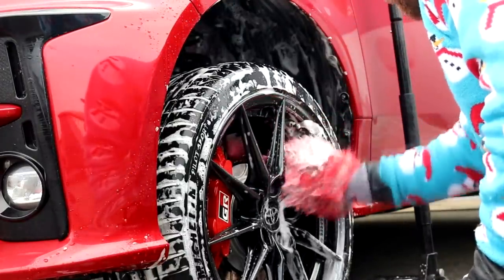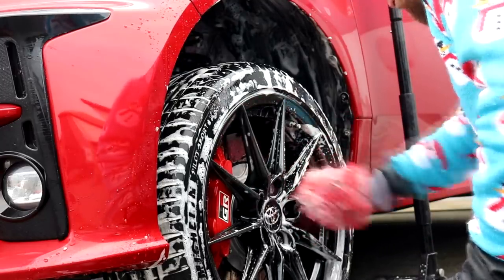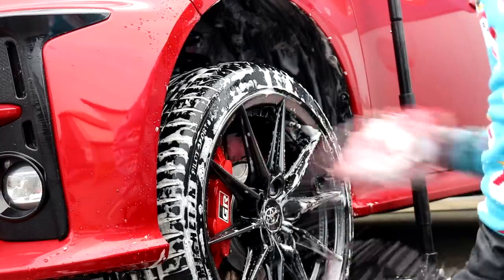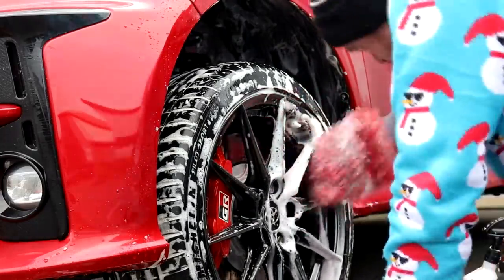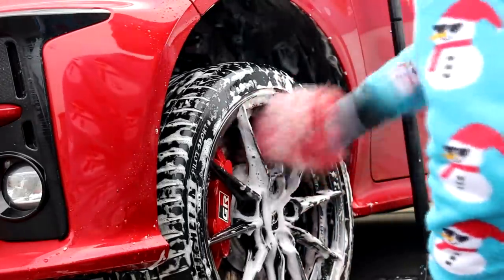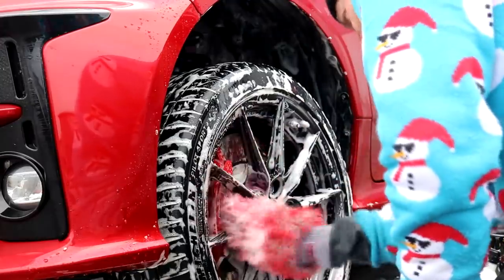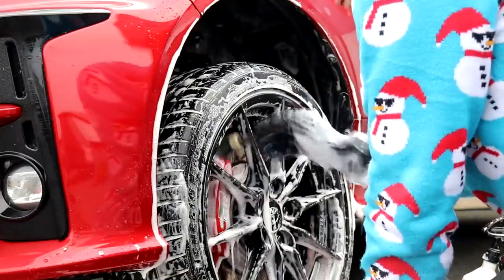A bog brush looking thing to clean the arches and a soft wash mitt to clean the spokes on these delicate gloss black alloys. I'll use the same bog brush for the inner barrels and a different brush for the brake calipers, lug nuts and the tyres, but that's as far as it goes. The key is to remove as much contamination prior to making contact with the vehicle, so be sure to be nice and thorough with the jet wash.